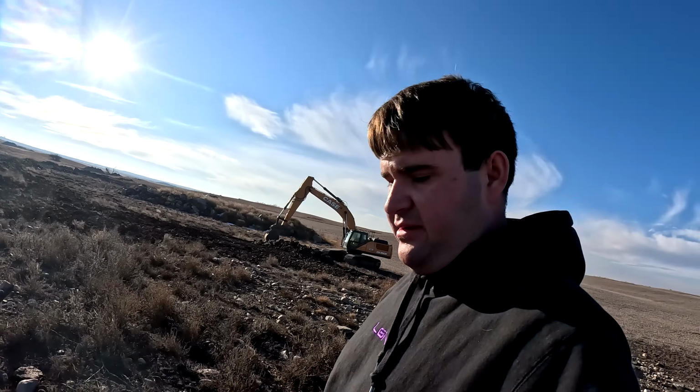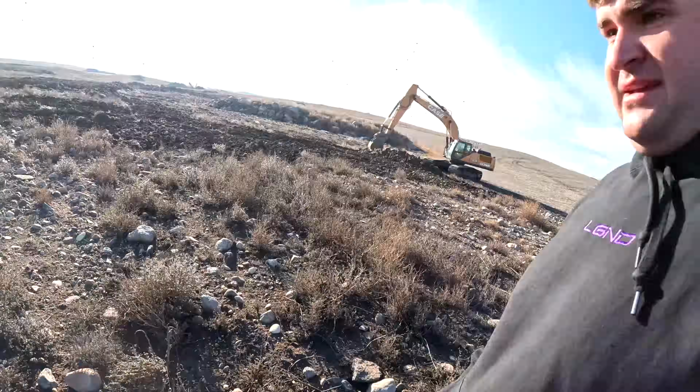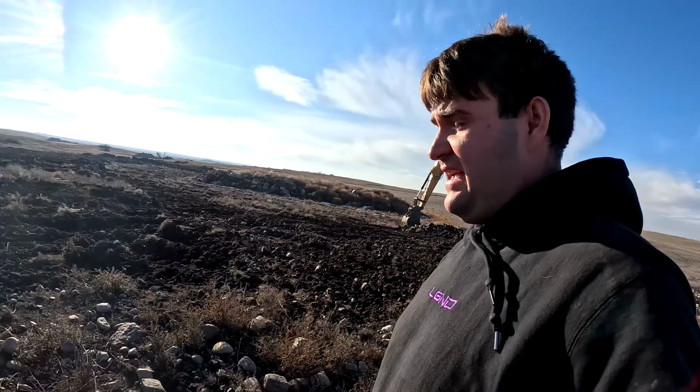It's working super good right now too, because the ground's frozen. I just take that bucket and just keep raking them back. It doesn't sink in so bad. It's oddly satisfying cleaning land up like this. It just takes a lot of time.